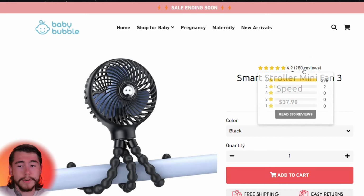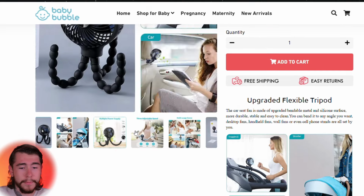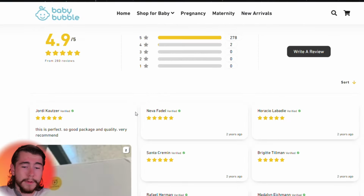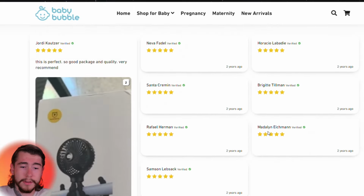They have 280 reviews, all high rated 4 and 5 star reviews. I do like their product images up here at the top. Well, some of them, a lot of these are obviously taken right off of AliExpress, so they could definitely clean this up a little bit. Here's their customer reviews at the bottom, some trust badges and guarantees.